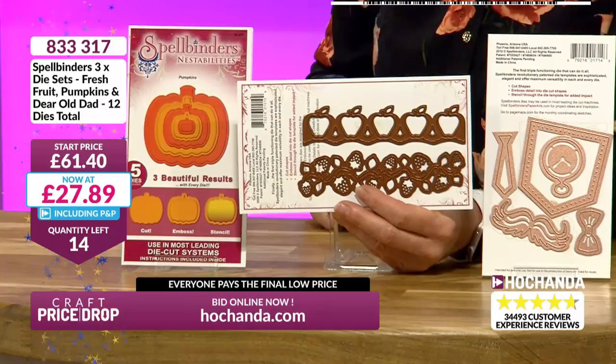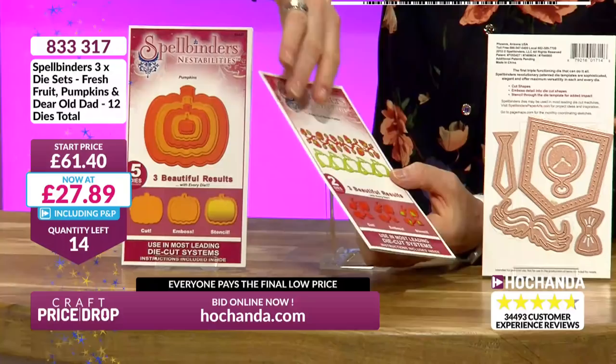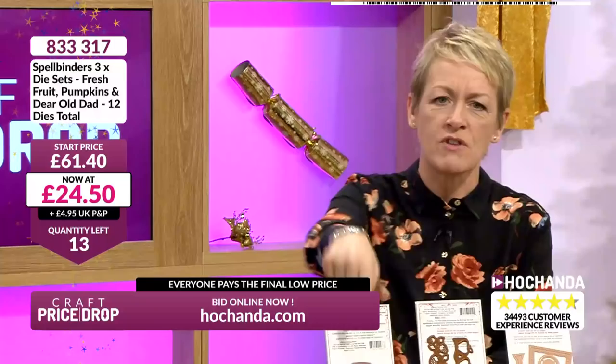Now the dear old dad's die set, which is easy for me to say this time in the morning. Dear old dad die set is normally £23. Bear that in mind as that price comes down yet again. Remember, this is for all three sets of dies. Oh my goodness, £24.50.